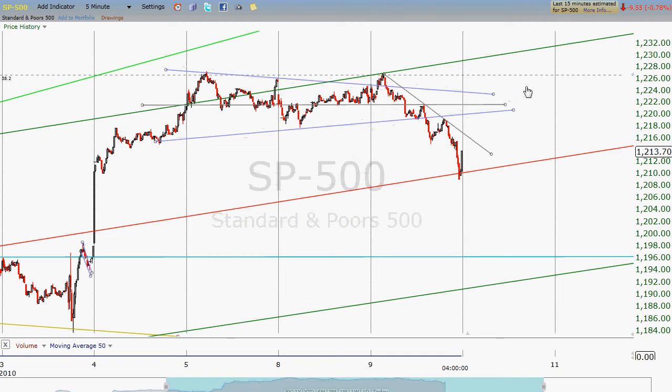Now, looking at this pattern, I'm going to adjust this line. I'm now going to say that is our area of resistance, because this was what failed today. That 1227, I believe it was touched or almost touched, but it did not give way. Same thing happened back here. So that is now the line in the sand.